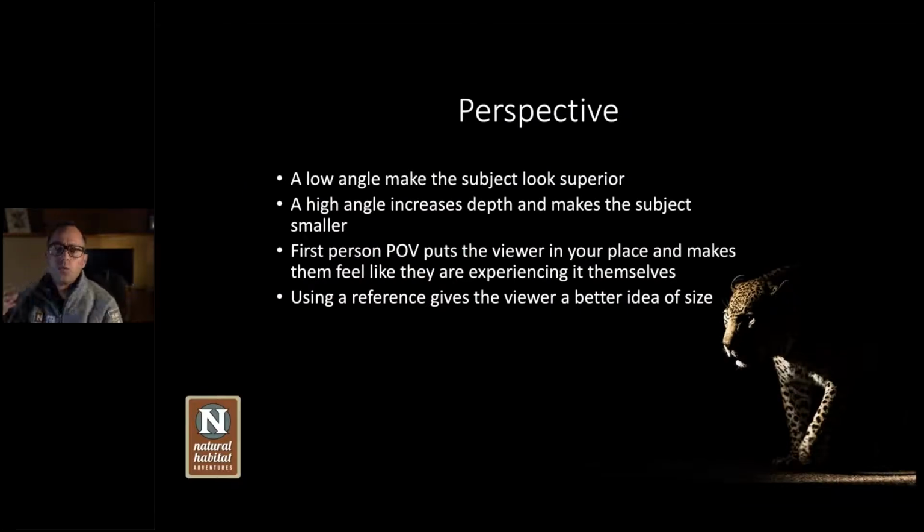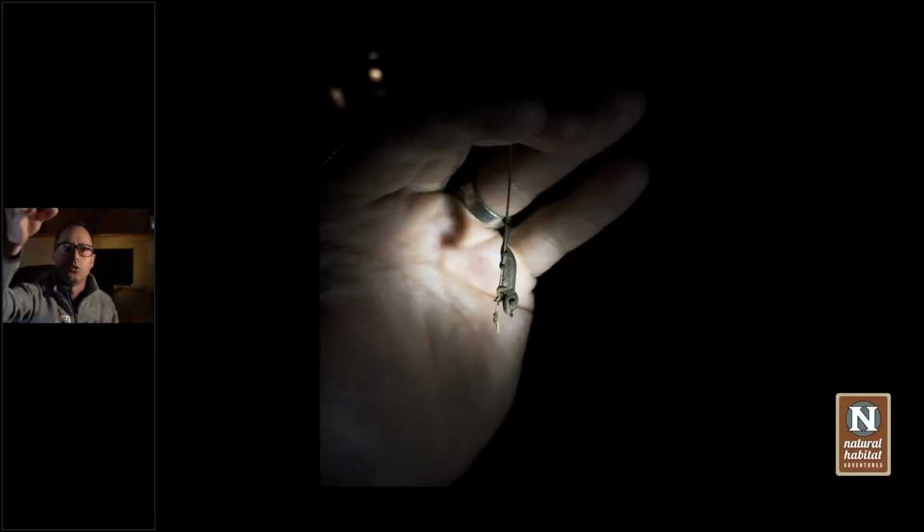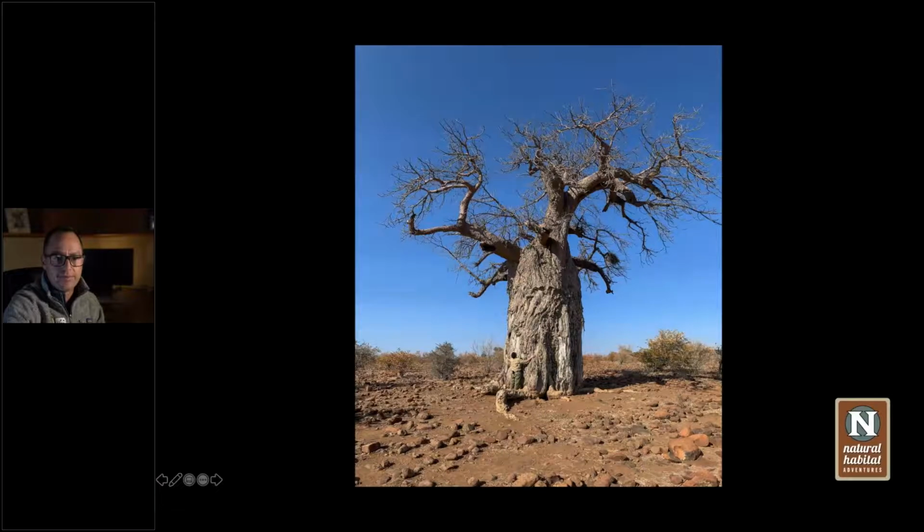The other thing with perspective is we're trying to give a reference of size, a better idea of size. It doesn't help me telling you that it's a dwarf chameleon on a leaf, because how big is the leaf? How long is a piece of string? We need something to have it relative to. So here is me holding a dwarf chameleon. You can see that it is tiny by the size relative to my hand. That is the relativity thing. Here too, if we look carefully, there is a person hugging this tree. Look how enormous that tree is. Without the person, where's your sense of reference? How do you know how big that tree is? So always think about perspective.